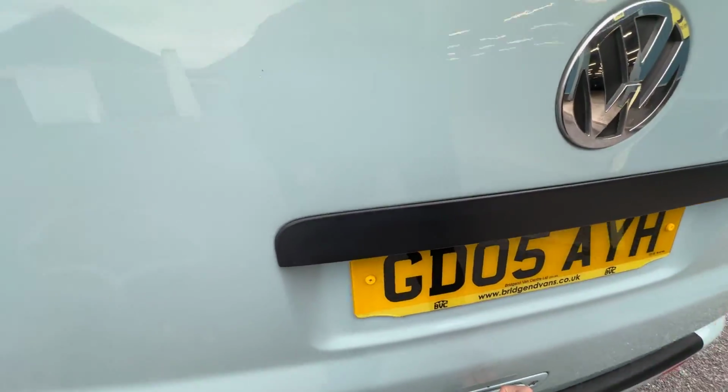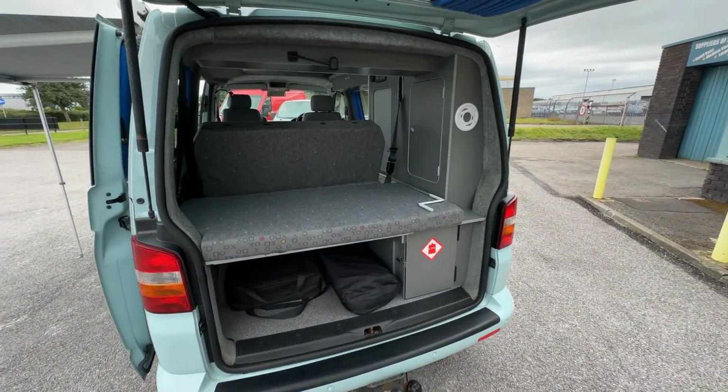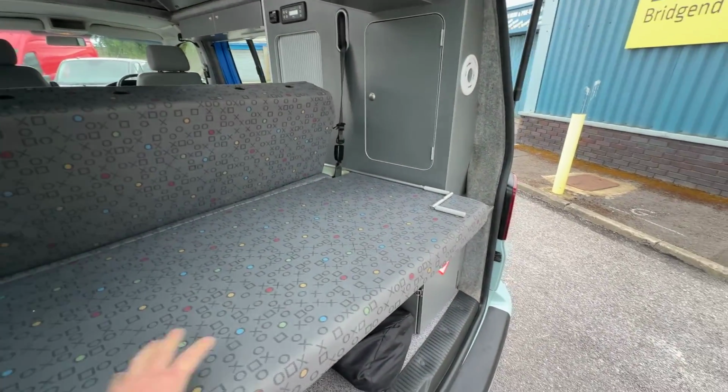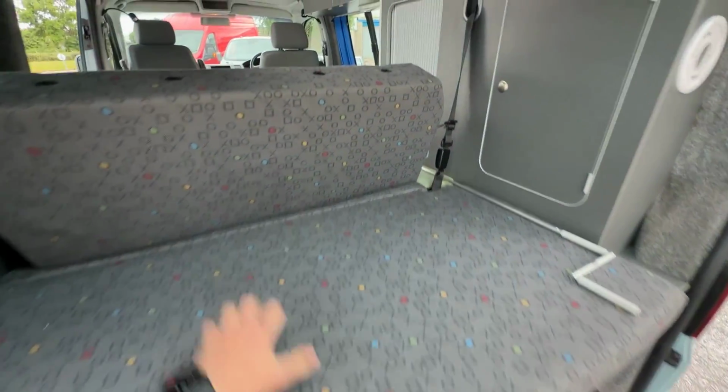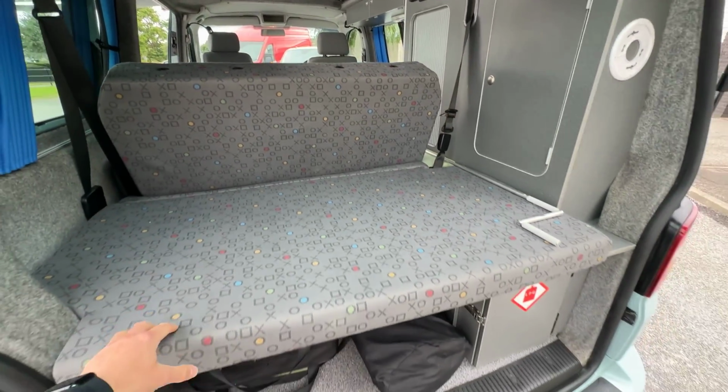If we open up the tailgate, then we can start to have a look inside the back of the van. So when we open up the rear door, we can now see inside here. We can start to have a look at some of the bits that are inside. So of course we've got the bed. So this completely folds down, of course, into a full double bed here.